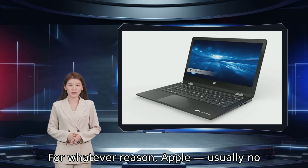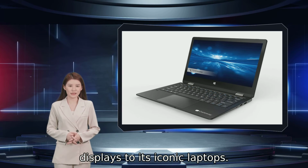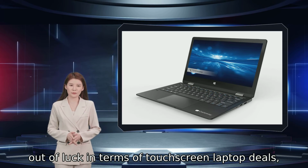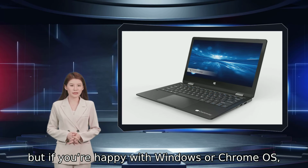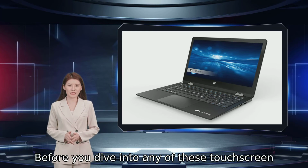For whatever reason, Apple, usually no stranger to innovation, has declined to add touch displays to its iconic laptop. That, unfortunately, means that macOS fans are out of luck in terms of touchscreen laptop deals, but if you're happy with Windows or Chrome OS, you've got plenty to choose from.